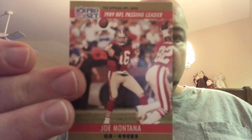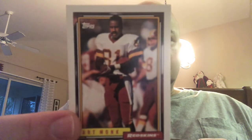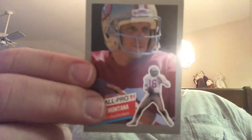Very, very nice. He hooked me up with the Joe Montanas. He hooked me up. Got a couple of those. Got one of those. Look at the young fledgling Joe Montana. And then I got a nice Artis Monk. 1992 Topps. Very nice. Fleer Pro Bowl or All Pro 91. Insert.